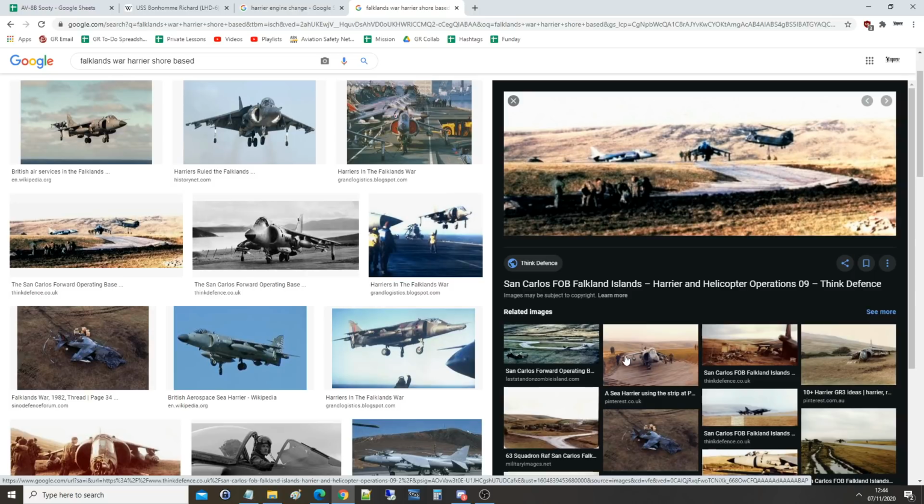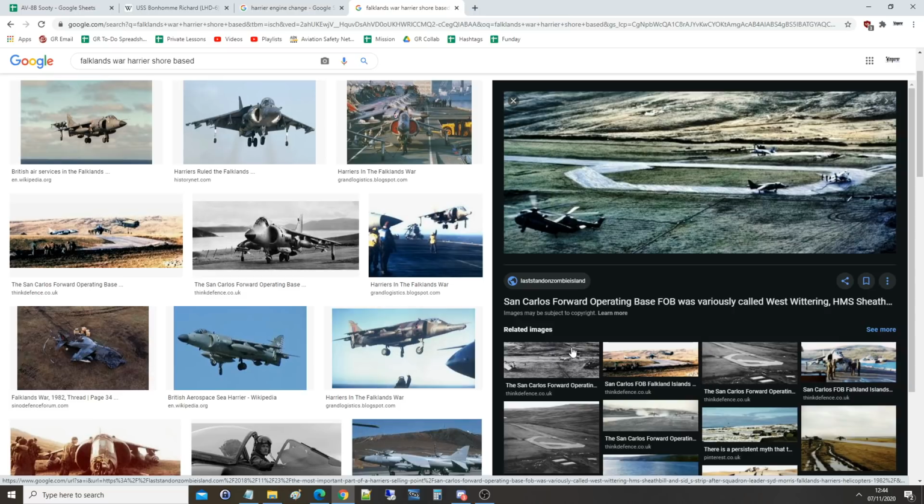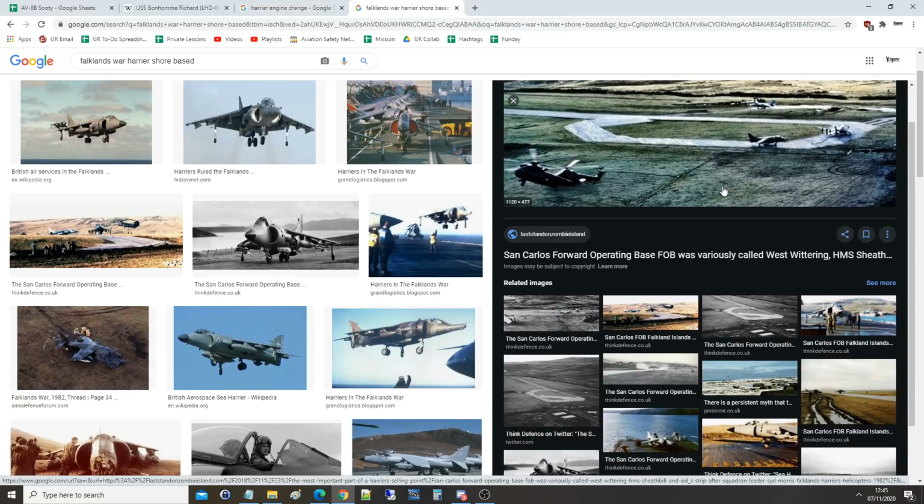Because they weren't designed to be operating off carriers. And they managed to get all the Harriers off the Atlantic Conveyor a number of days before it got hit by the Exocet and went down. But they only got one Chinook off. I think that's probably the one that you see in that picture. Okay, I look forward to studying that.